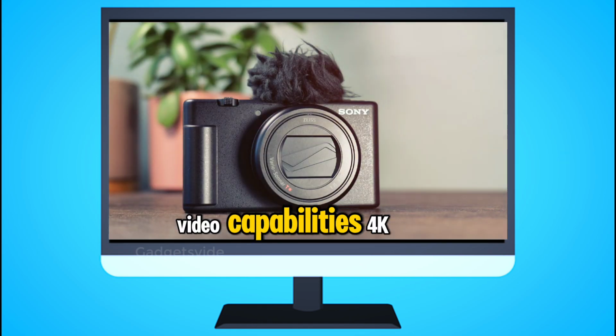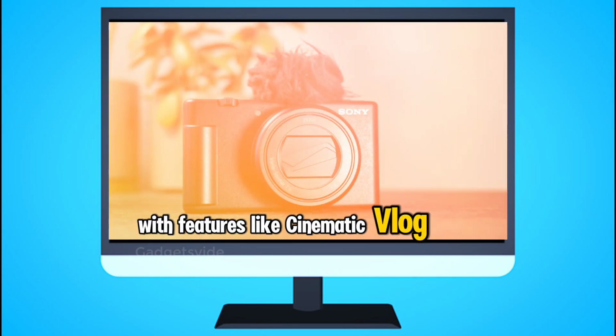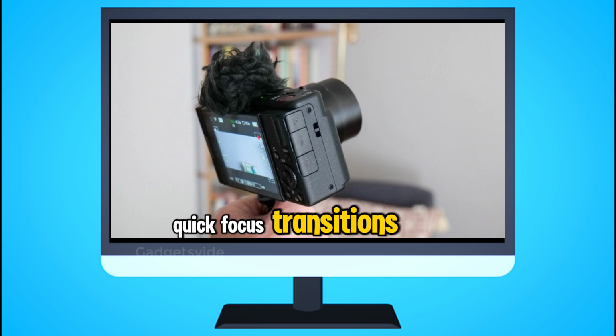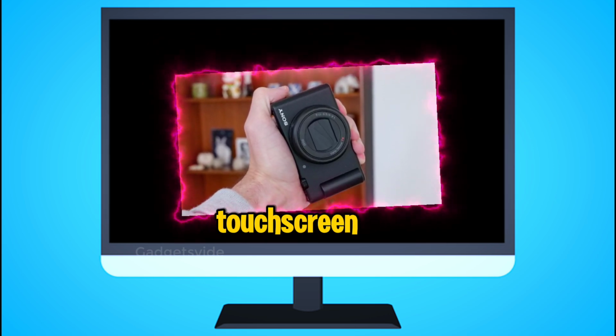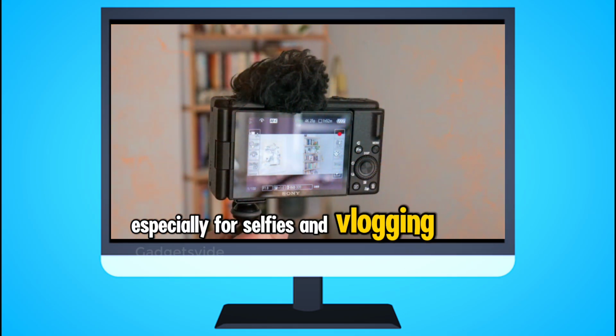Video capabilities: 4K recording at up to 30 fps, with features like Cinematic Vlog mode for a cinematic look and Product Showcase mode for quick focus transitions. Display: fully articulating 3.0-inch touchscreen, facilitating easy framing and control, especially for selfies and vlogging.